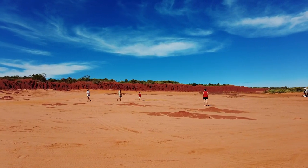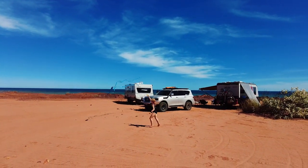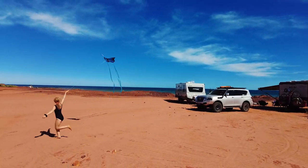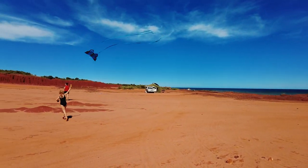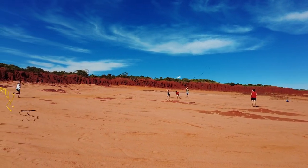Amazing what a couple of dollars can do. Gets everyone excited. When everything's windy as and you can't have any more fun, you get some kites out. Whoa.